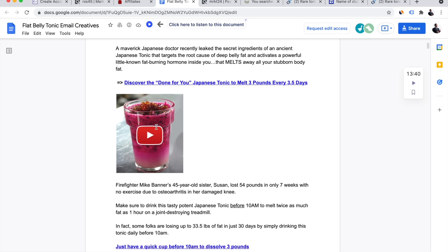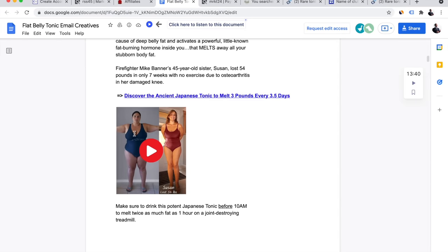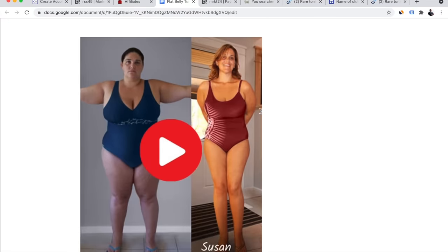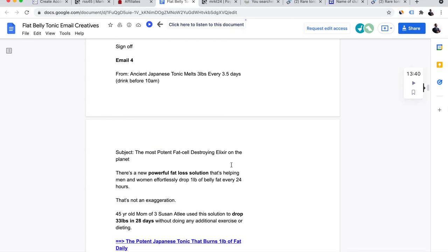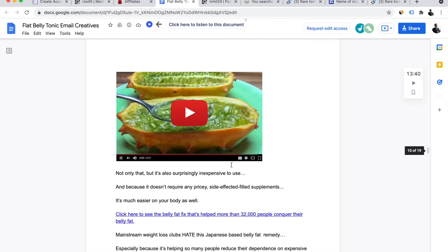So today I'm not going to show you how to put the play button because it's going to be just easier to scroll down and find images. Look at that. This image looks pretty good. This lady was kind of fat and then she became kind of slim, which is pretty good. And if I scroll down, we should be able to find even more images. Let's see. Oh, there we go.